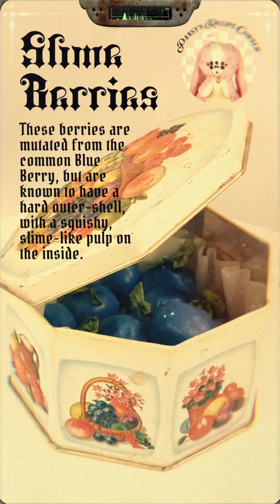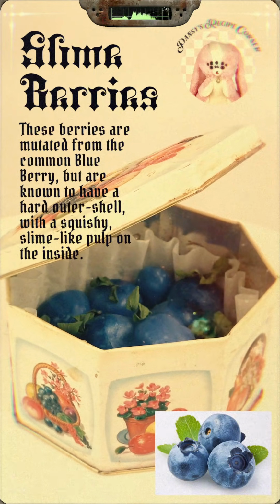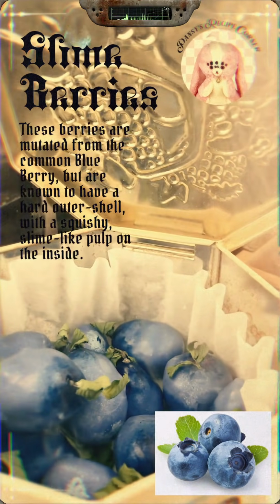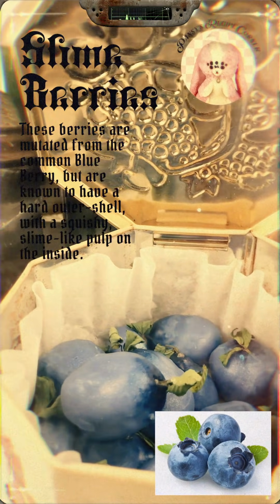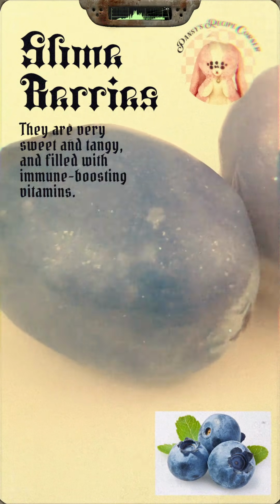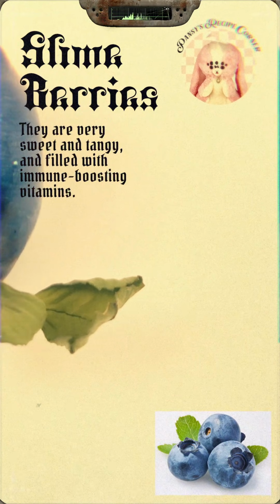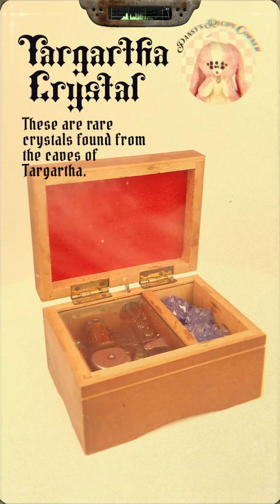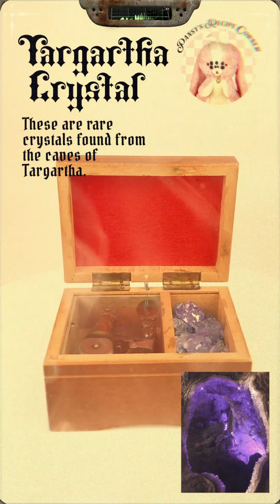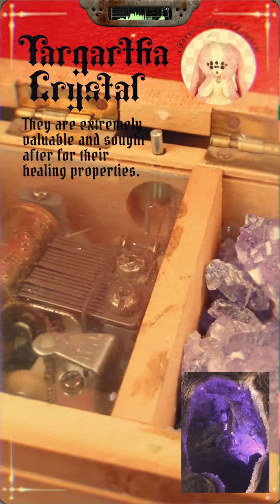Slime berries. These berries are mutated from the common blueberry, but are known to have a hard outer shell with a squishy, slime-like pulp on the inside. They are very sweet and tangy and filled with immune-boosting vitamins. Tgartha crystal. These are rare crystals found from the caves of Tgartha. They are extremely valuable and sought after for their healing properties.